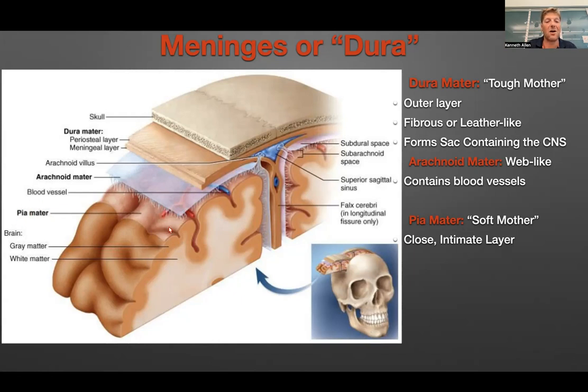This P is like the soft, gentle covering that is the last layer of fascia that surrounds and coats the actual very sensitive nerves in the gray and the white matter of the brain.